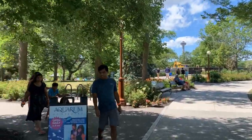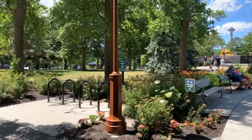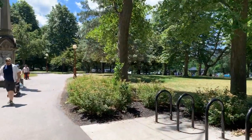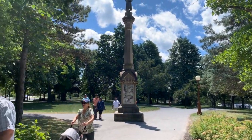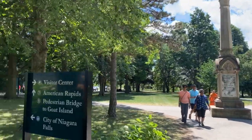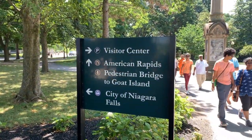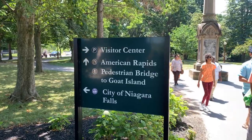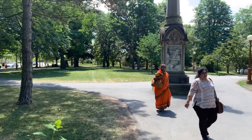Aquarium of Niagara. Oh, and it tells you which way to go. Visitor center. Here's a sign right here. American Rapids pedestrian bridge to Goat Island. Let's go that way. Let's go see that.